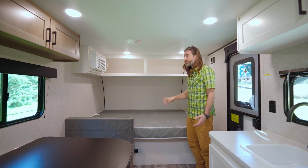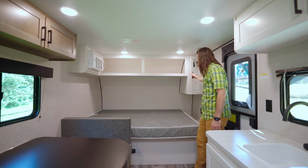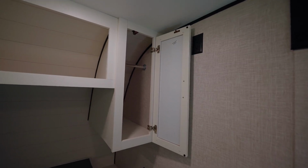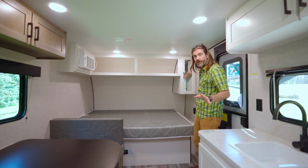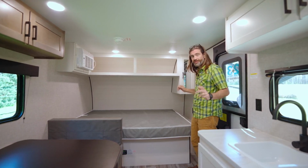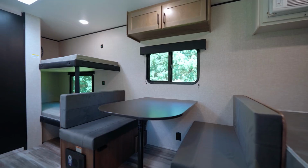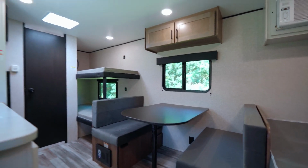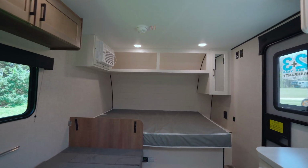When it comes to storage, we have a huge deep shelf up above the main bed, as well as a closet here in the back for hanging a few things. And then off to the side, we've got a spot where we could potentially mount a TV to either watch from bed or to watch from the dinette. The dinette also collapses into a bed. That means that this could potentially sleep a guest.